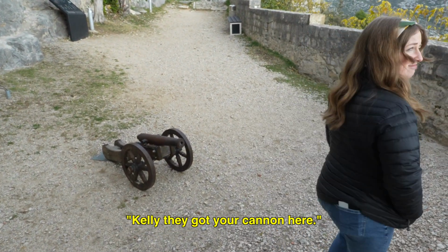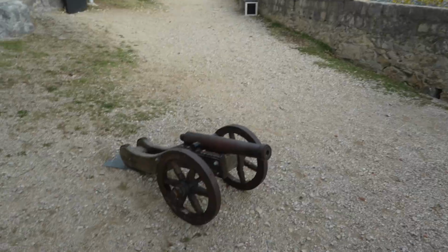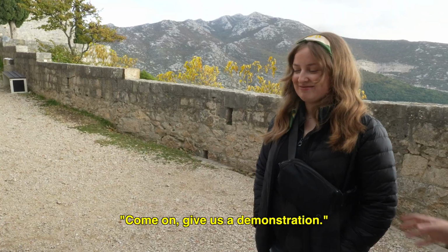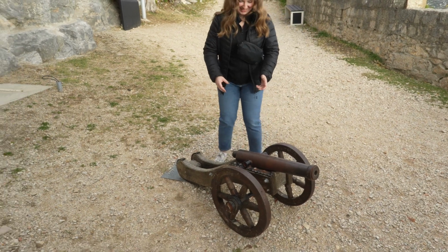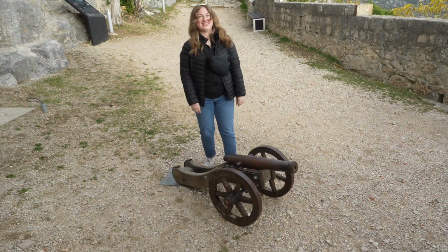Kelly, they got your cannon here. Cannon. Kelly. Come on, give us a demonstration. Get in the thing. I don't even know how to use a cannon. Just like that.